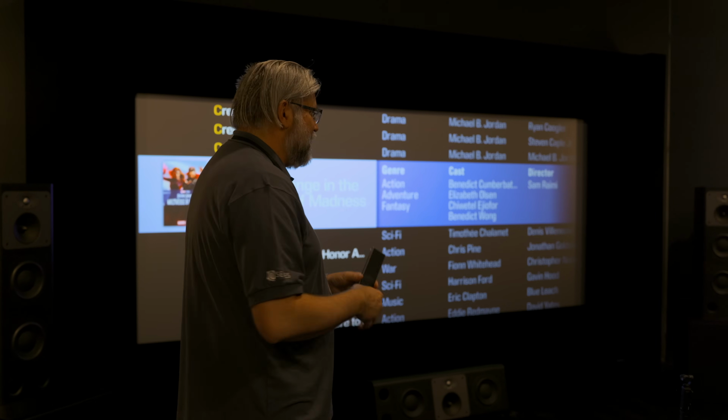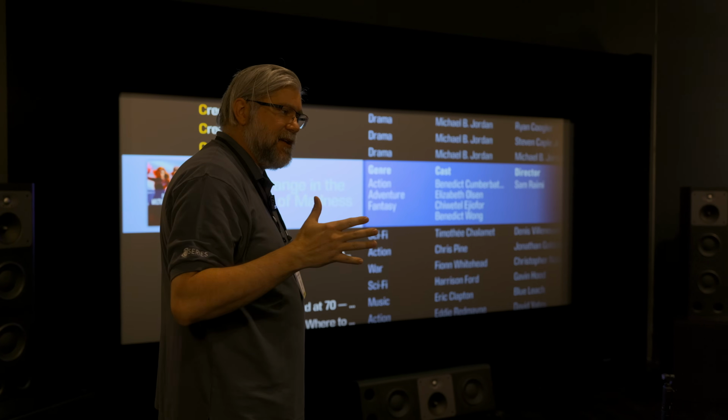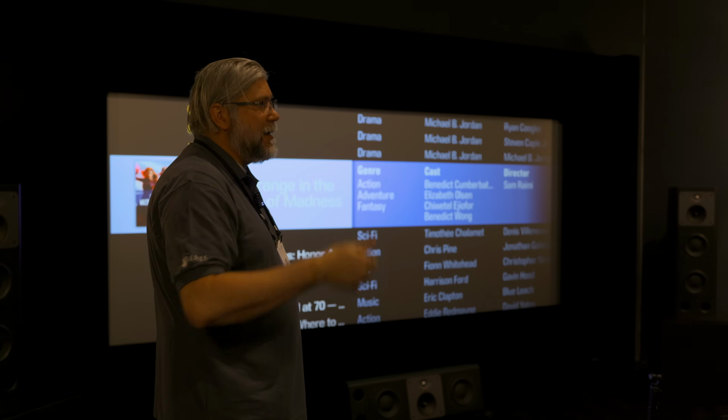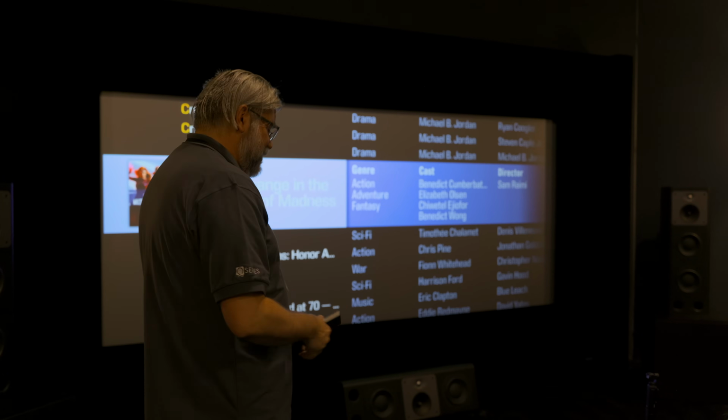It is a new level of performance in this compact and quiet chassis. If you wanted to do this type of brightness before now, you would need to spend a lot more money and you'd need a much bigger unit to do it, right? That's what Q Series is all about.